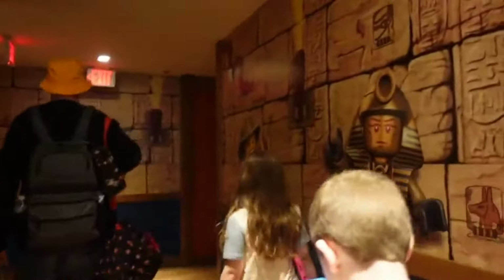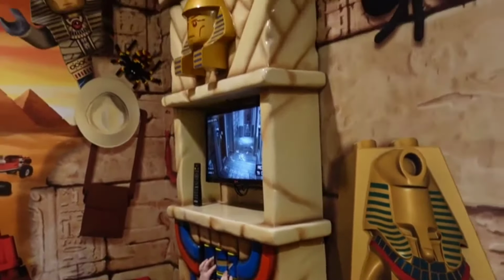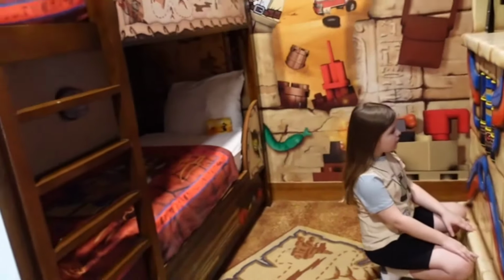So I'm going to show you just a couple of things from the main hotel, the Legoland Hotel, instead of the pirate side. The Legoland Hotel has several different themes, and we are currently working on all the themes video since we have only one more to stay in. For example, this is the Adventure Room, which is just as themed as the Pirate Room, so it really depends what kind of theme you really want for you and your family.